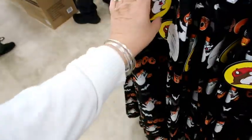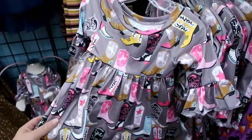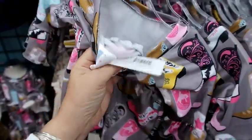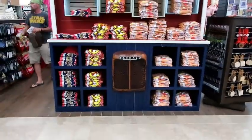$19.99. Look at this. It's adults $19.99. Nope, adults are $24.99. That's a little much. Oh my gosh, my daughter is going to love this for Blair. Oh my goodness, little cowboy boots. Actually, Colby's gonna love it. $25. Wow. This display is awesome.